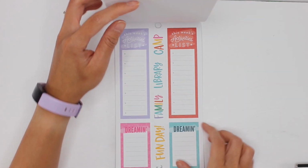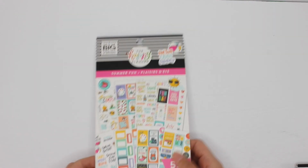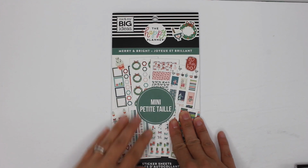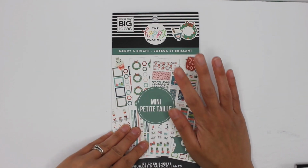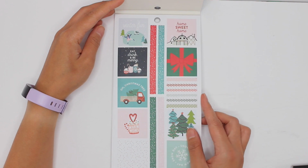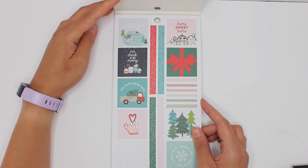Really cute. All right, and that's the last page on that one. So that's Summer Fun. Next, Merry and Bright. Out of all the seasonal stuff, I cannot have too many Christmas books. Ooh. And then this is for the mini. I already love the color scheme.